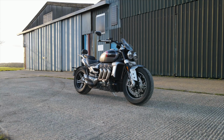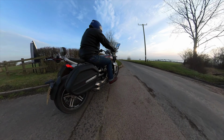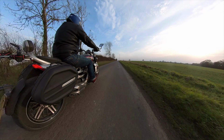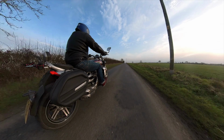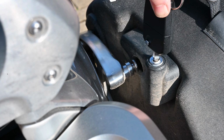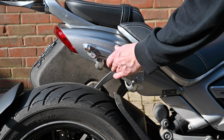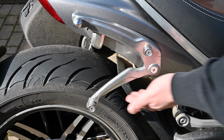This GT model is more cruiser-ish than the muscle roadster R model, and it's distinguished by its forward foot controls, swept back handlebars, taller screen and pillion backrest. This particular bike has had the semi-rigid panniers fitted, which is a really neat solution. The bags simply lift off after being unlocked with the ignition key, and the pannier mount folds up, leaving a discreet rack when the bags are not required. It's certainly one of the most stylish solutions I've seen.